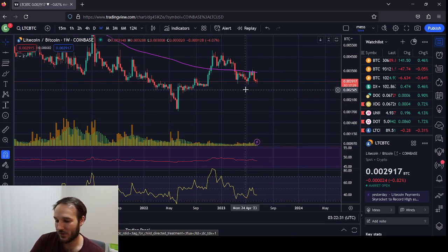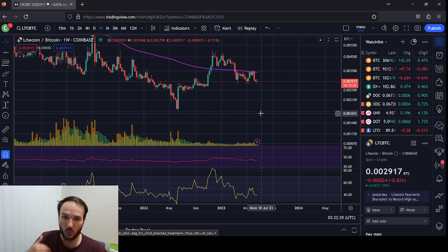I think versus Bitcoin, Litecoin actually might lose value. So if Litecoin were to move up, that would just mean that Bitcoin's going to move up more. Or if Bitcoin were to drop from here a little bit, Litecoin would drop more. I'm more leaning to the first one, that Bitcoin goes up while Litecoin will probably still go up, but just not as much, right?